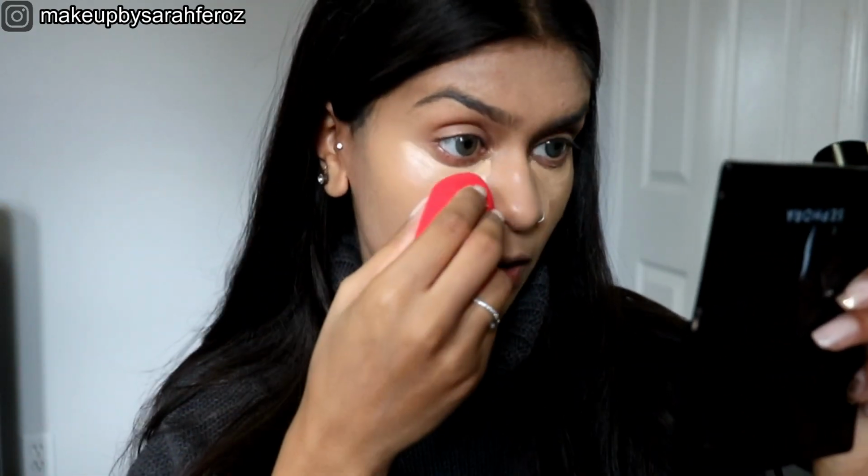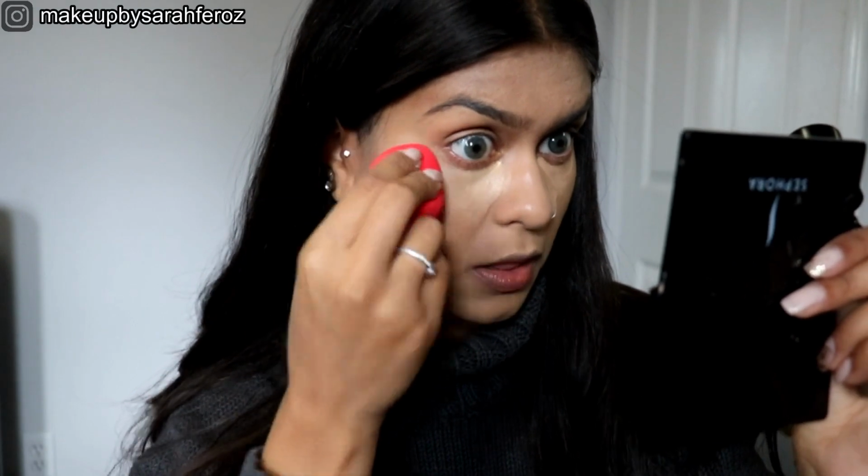And to blend this out, I'm going to be using my new Morphe Beauty Sponge. This is the one with the tip at the end. It feels a lot more dense than my Real Techniques. That's the only sponge I've ever used other than this, so it definitely feels more dense. I'm excited to see how this one works out under my eyes. I'm just going to be using the pointy round side to blend that out.